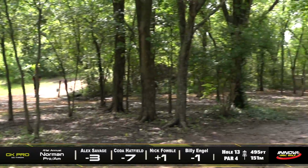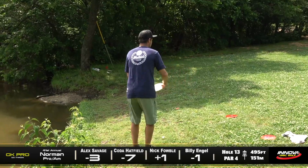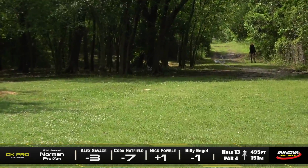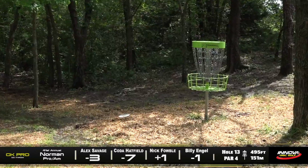And Billy playing that middle route just perfectly. Yeah, that's exactly what you want. He'll have an easy little up and down there. There's a nice tunnel on the right side that you can hit. This is Coda taking that tunnel on the right side and absolutely parks it. Yeah, well done.